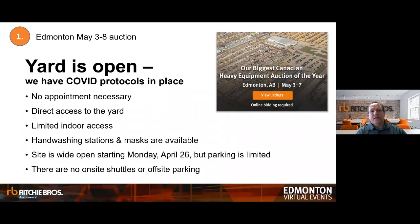And as well, the yard is open. So some people may ask, because of COVID, are inspections available in person? And absolutely, we're wide open for sure. We do have lots of COVID protocols in place. Safety is number one on our site. This is our second May event dealing with COVID. I think we've got a pretty good process and protocol in place to make sure you feel comfortable here.